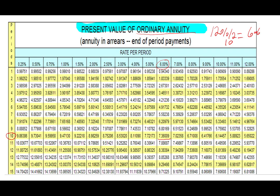Now, if you look at the 10 payment row, notice that all of those numbers are less than 10 because it has to be less than the total number of payments to get present value. So if you're ever confused about what table you're supposed to be on, you can use that as your rule to help guide you. Just don't look at that first payment row on the annuity table.